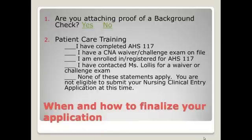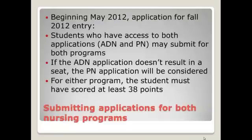The second step to finalizing your application is to click Answers on page 1. The first question is about the background check that is required by the nursing program. Before you submit your application, you will print out your background check receipt and attach it if you want the extra point. Question 2 allows you to select the situation that applies to your method of satisfying the patient care training requirement. After you have finalized your application, you may submit it.